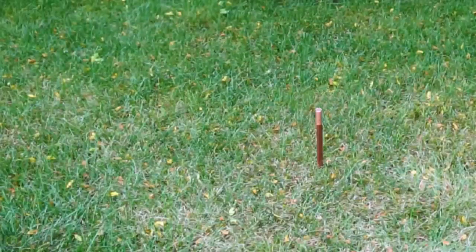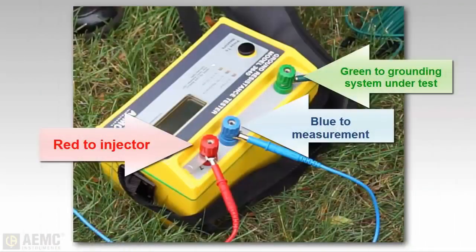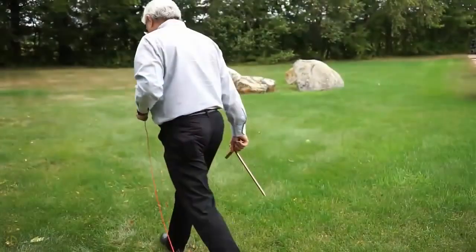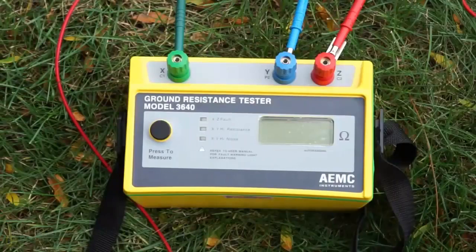Our test subject is an 8-foot ground rod. Before connecting the ground rod under test to the instrument, the rod must be disconnected and isolated from service. To measure our ground rod resistance, we connect the rod to the instrument's X terminal. We then place the current injecting electrode a minimum of 10 times the rod depth, or 80 feet, from the rod and connect it to the instrument's Z terminal.